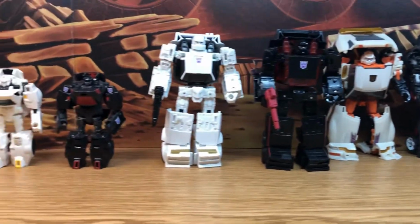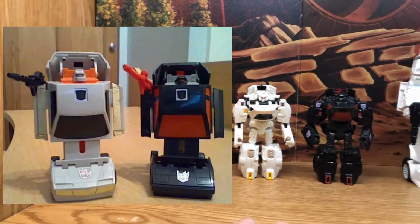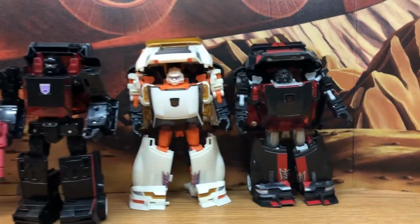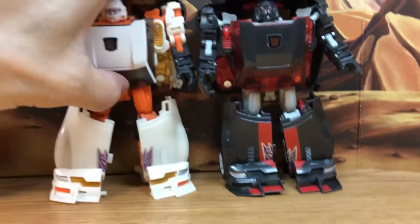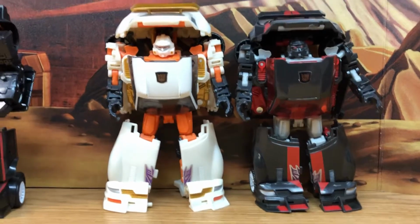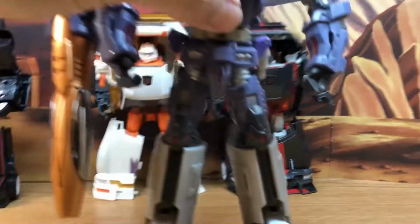So this is what I currently have and don't have, and what I am going to give away. Oh, I do want to point out, these are old, but they're still cool. It's just because they're old, they don't fit in with any current toy line.